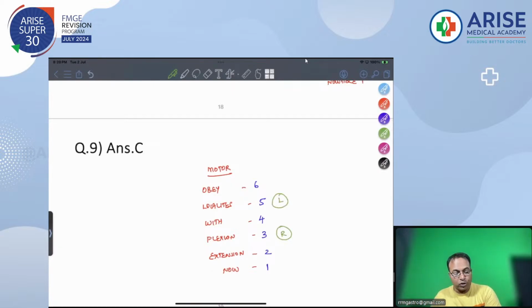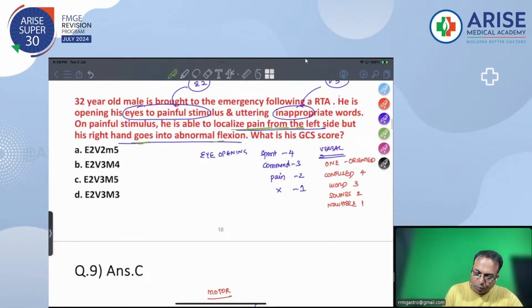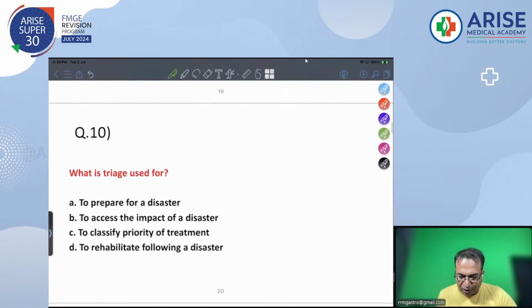So which score will you take now? Which score is taken for the motor? See, which one will you take means the best one is taken. So the motor score is M5. So take the best. If there are 2 different values, take the best value is the answer for this question. Please don't forget this question on Glasgow coma scale.